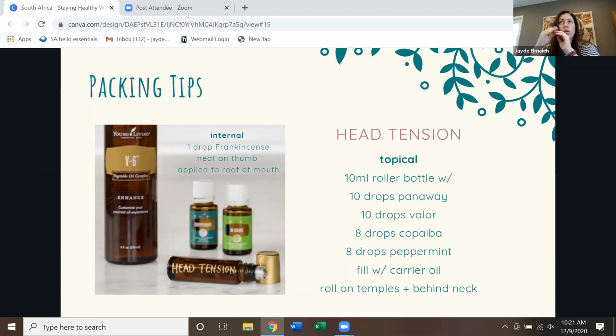And by the way, just a quick throwing it in there, Cypress is amazing for flying because of circulation. And also, so you would just put some under your feet. It's also fantastic for these altitude issues if you find any kind of swelling, like I know I am prone to getting. So for the head tension recipe, you would take a roller bottle and you'd put 10 drops of Panaway, 10 drops of Valor, 8 drops of Copaiba, and 8 drops of peppermint, and you'd fill that with a carrier oil. This is definitely an adult roller.